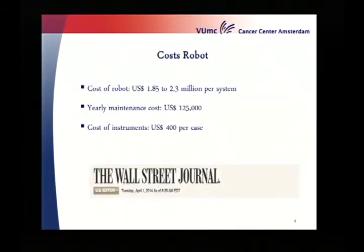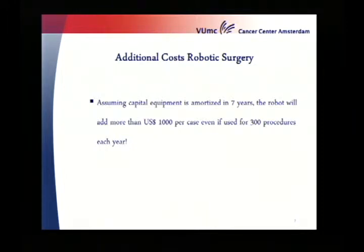So what's the cost of the robot? We've heard it already. It's somewhere in the range of 1.5 to 2.3 million US$ per system. The yearly maintenance costs are $125,000, and the cost of the instruments $400 to $500 per case, and that's widely advertised in the lay press as well. The additional cost of robotic surgery, if we assume that the capital equipment is amortized in 7 years, the robot will add more than $1,000 per case if used for even 300 procedures, which is quite a lot each year.